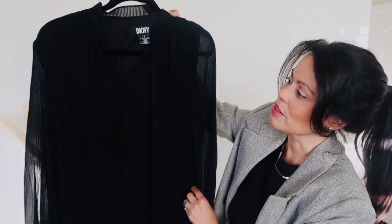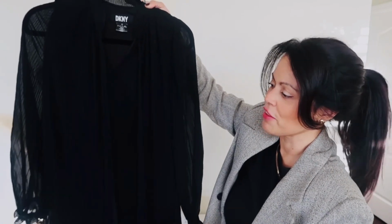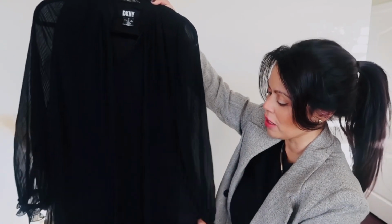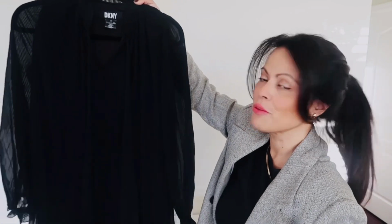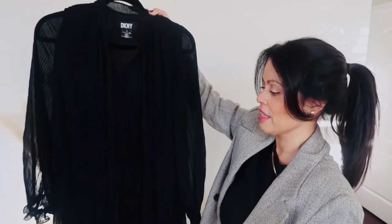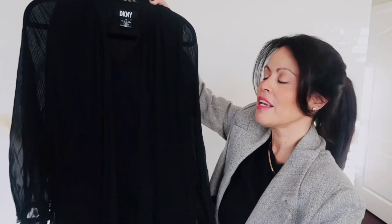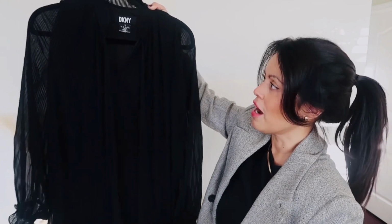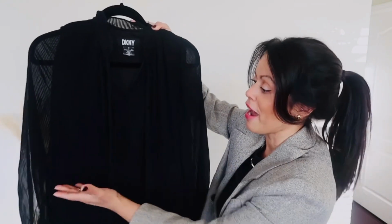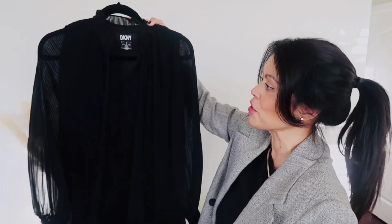So here's the dress that I'm going to be styling in this video, and it's this beautiful dress from DKNY. It's almost like an accordion dress, but it's a very beautiful, very simple dress. One of the reasons why I fell in love with this dress is the length. It's a perfect length. That's one of the mistakes I've made in the past when I've purchased dresses like this, is that they've been too short, but this one is perfect. So if you were to add a belt, it would still be the perfect length. It's not too short on you.